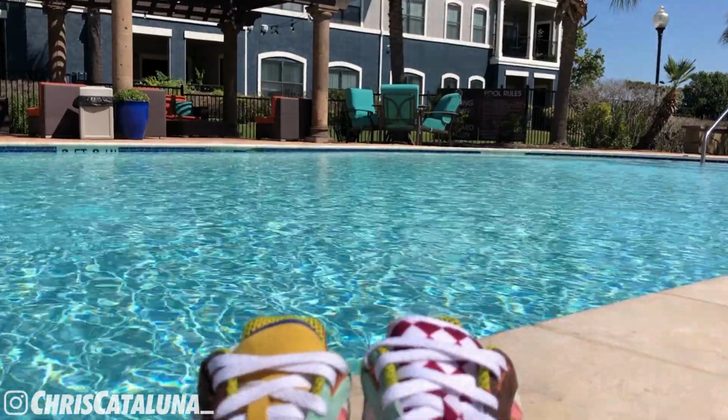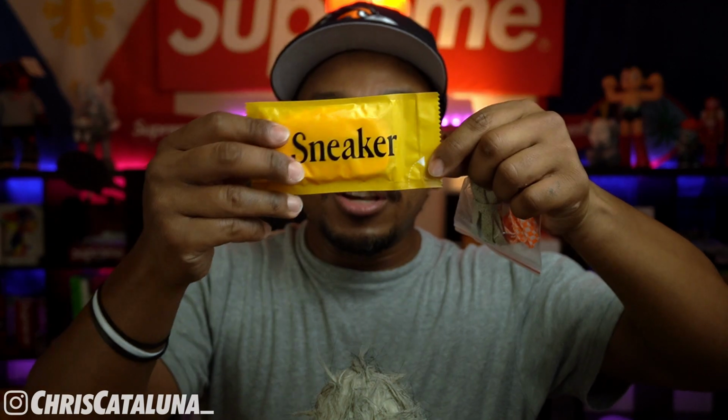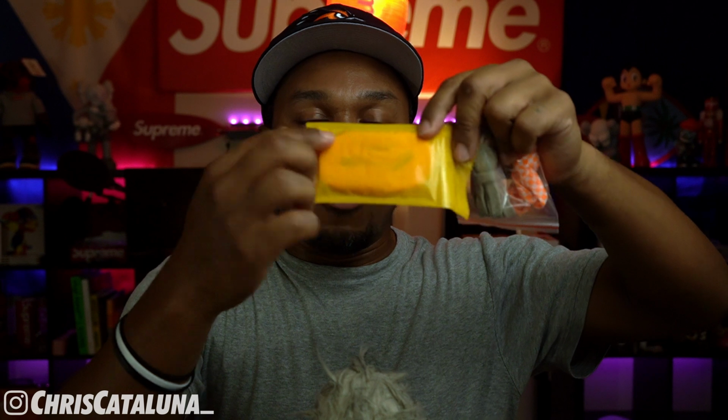Onto the lacing system, the eyelets are punched out into the eye stays. The default lace is a white, flat, cotton built lace, though we are offered two more sets of laces in baggies as previously stated. We have the checkerboard orange lace, which is from the Carolina Mustard Jazzes, a shoe collaboration with sneaker boutique Sneaker Charleston. Unfortunately, Sneaker Charleston closed back in 2019, and the laces actually came in a mustard packet right here. You can see the orange lace in the back. Well, you could kind of see it.